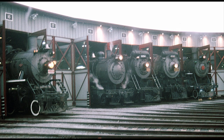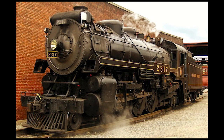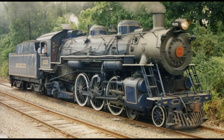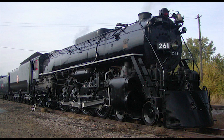In 1995, number 3254 took part in the grand opening of Steamtown's main roundhouse alongside a few other locomotives. These included Steamtown's resident Canadian Pacific 4-6-2 Pacific number 2317, Baldwin Locomotive Works 0-6-0 Switcher number 26, and three other visiting engines: Reading, Blue Mountain, and Northern 4-6-2 Pacific number 425, Susquehanna China-built SY 2-8-2 Mikado number 142, and Milwaukee Road 4-8-4 Northern number 261.